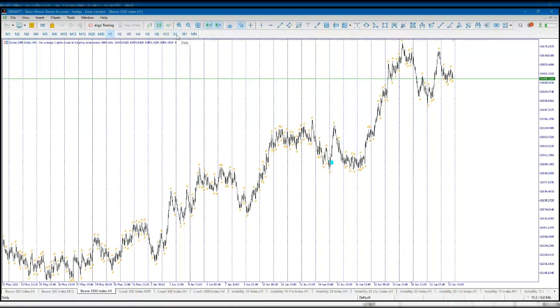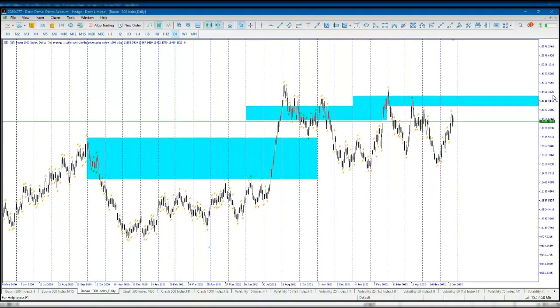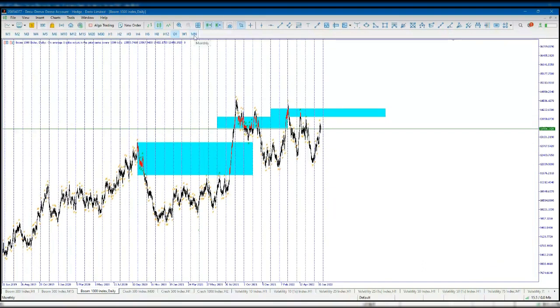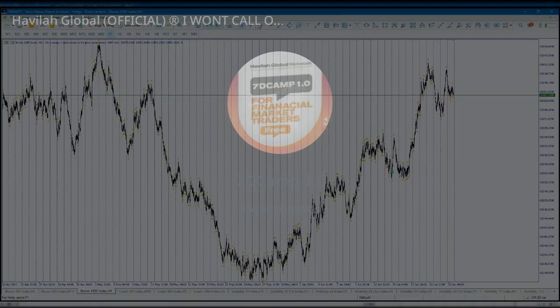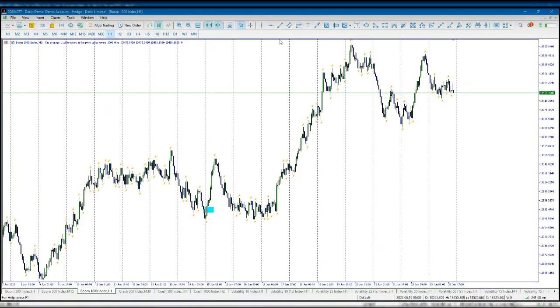Looking at what has been happening here, what if price created a kind of high, a low here, high, low, and then came back to close above this zone. So looking at the H1, you will be looking to sell. You will be looking to sell.